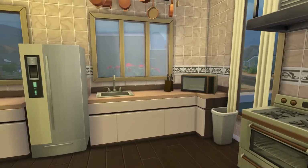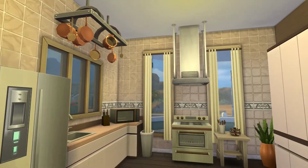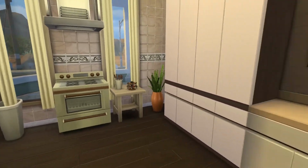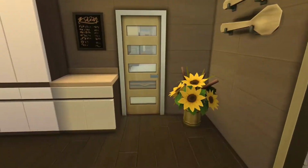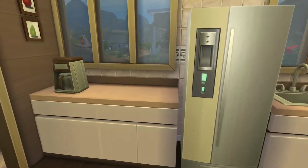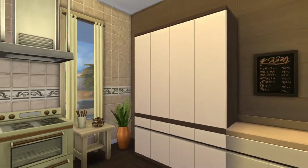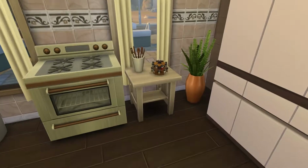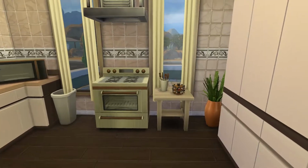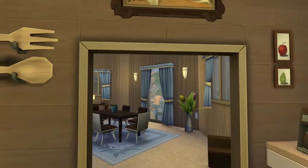It has modern counters, as you can see, but then there's quite a rustic feeling to it, I think it's called, with the pots up there and the stove. The dark brown creates that, so it keeps it very nice and cozy and warm, despite the more harsh modern counter design. Big kitchen closet there. I love that I put a little accent table in here to put a few of the small items on, so you can stand there and cook and still reach them easily without having to go to the kitchen counters all the time. And some big paintings.